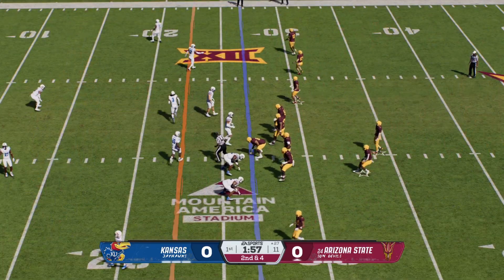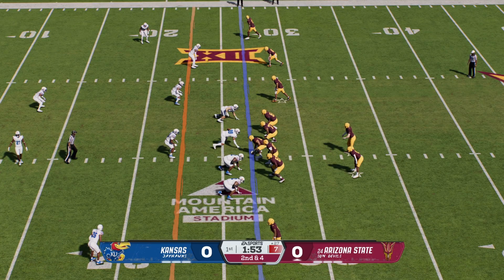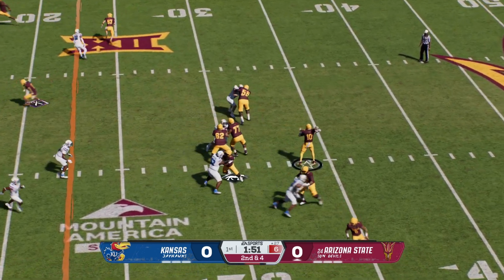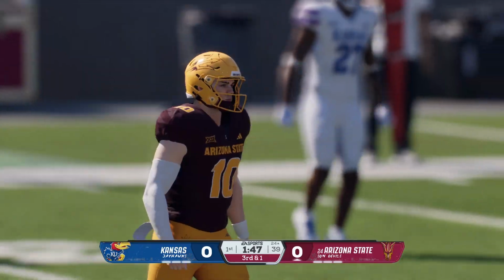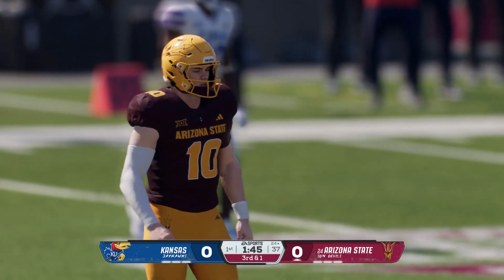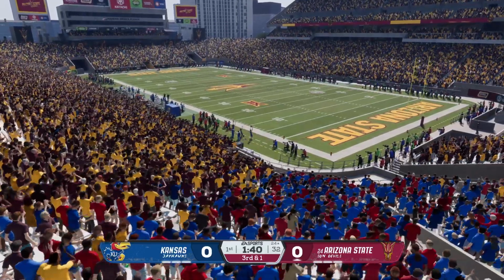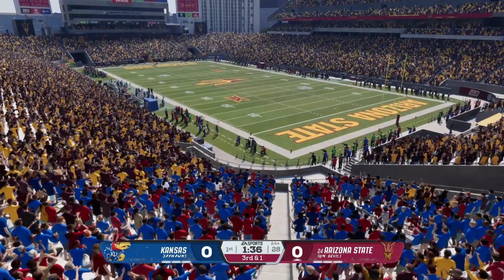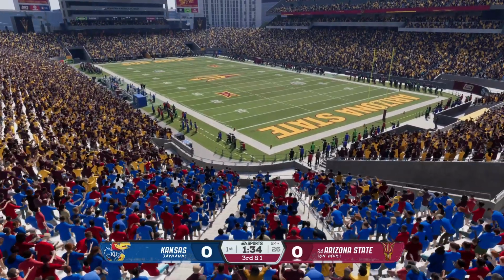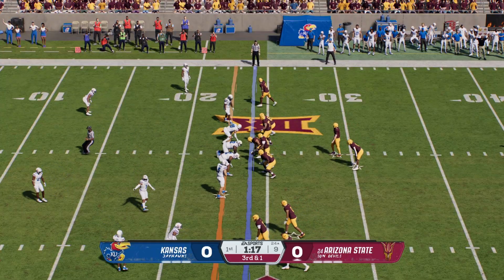The Sun Devils with a second and short to keep this drive moving. Looking to fire. Quick completion on the out route. He's close to the first down, but they're going to mark him just a little short. I love the anticipation on that throw by the QB on the out route. You've got to throw it before the receiver comes out of his break. Nice work. And the Sun Devils are at the line looking to convert on third and short.